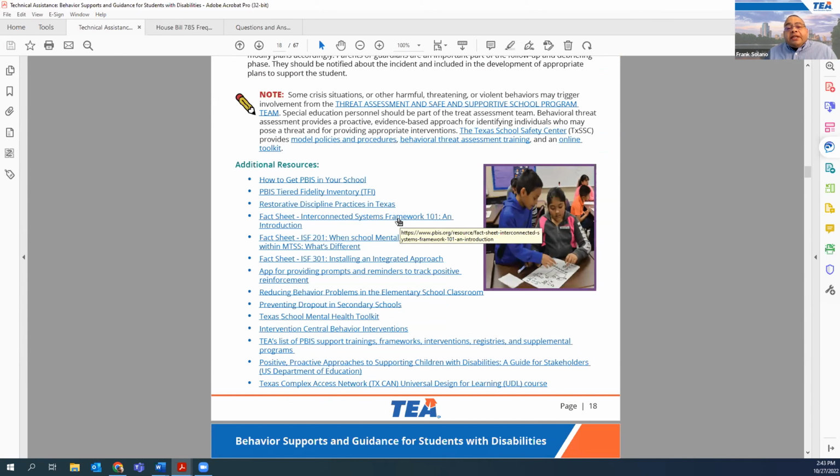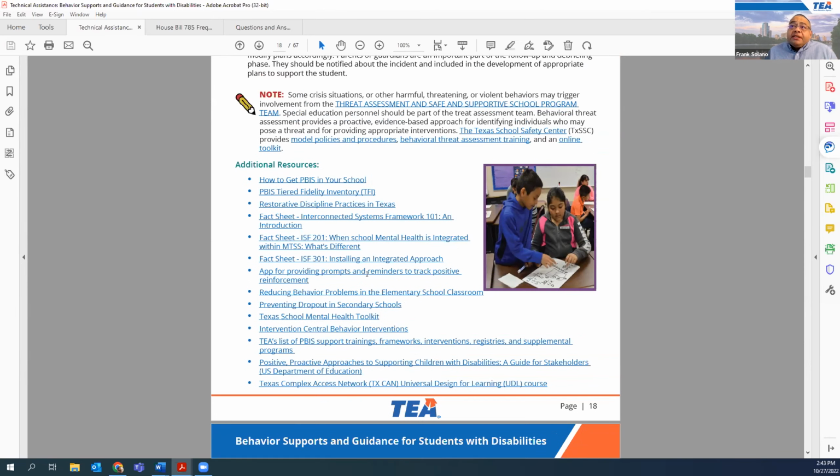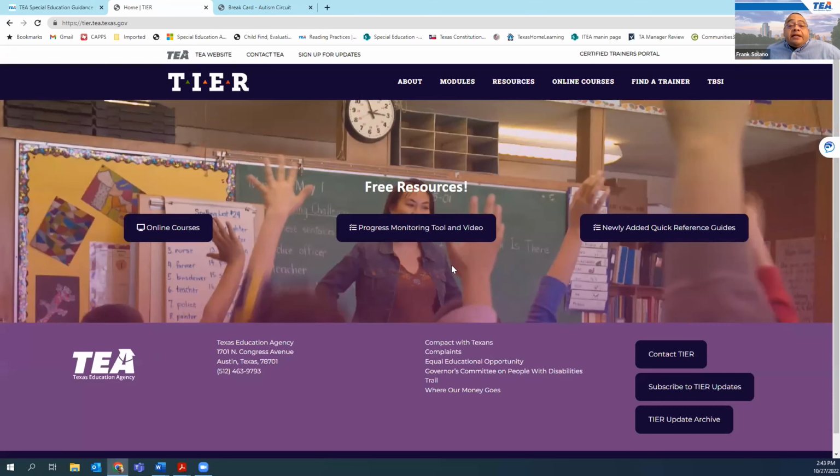There is one reference that I think is earlier in the guidebook, and Deanna's already mentioned this, but it's the TIER network. The TIER network is one of our technical assistance networks that is centered on MTSS and the implementation of the MTSS framework. And obviously part of MTSS is the PBIS framework and the integration with school mental health.